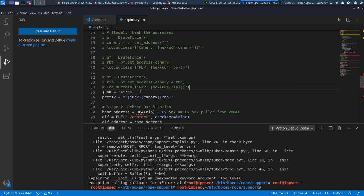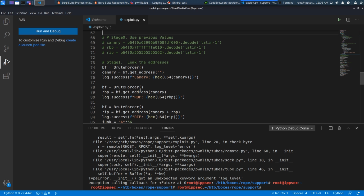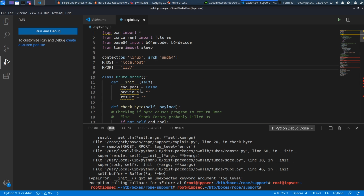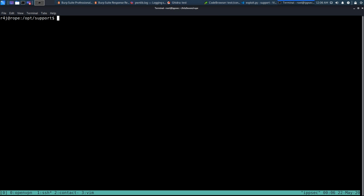Let's uncomment in stage 1, Ctrl+K U while holding control, and highlight this, Ctrl+K C to comment that, save. We'll also have to edit our host to be, it's actually not listening on lead. It's listening on nothing. So we have to go in SSH, and there's two things we could do.